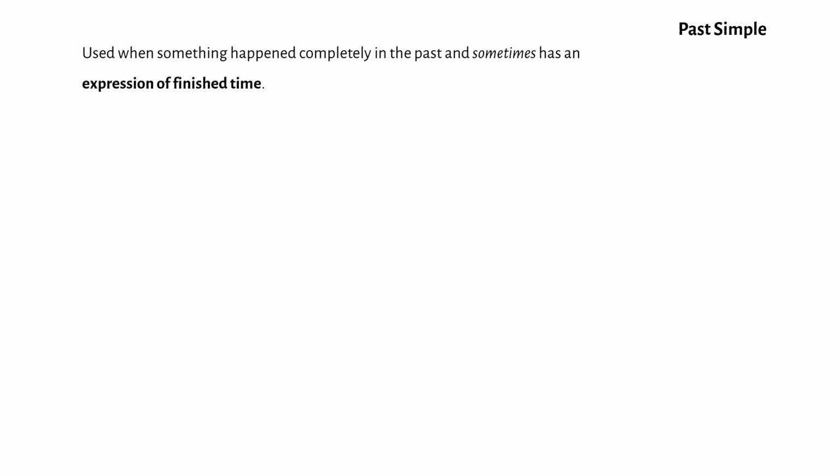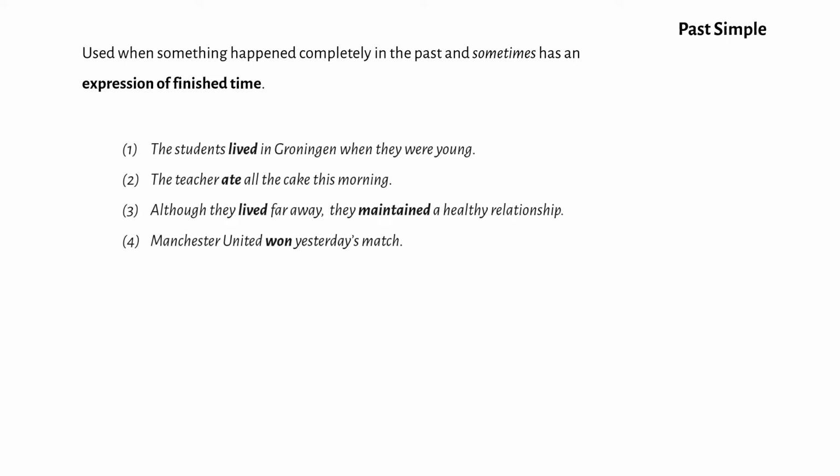So let's start with past simple. Past simple is used when something happened completely in the past and sometimes has these expressions of finished time. So here are some sentences. The students lived in Groningen when they were young. The teacher ate all the cake this morning.